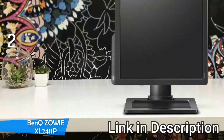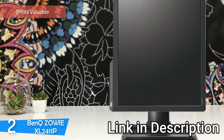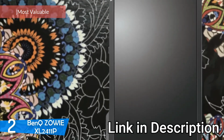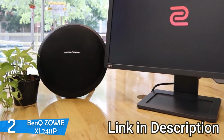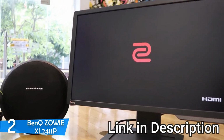At number 2, it's the BenQ ZOWIE XL2411P. Another great monitor that was very popular in the last few years is the BenQ ZOWIE. This one has been recommended by professional gamers because it has a great response time. The image quality is great and it also has a very low input lag. On top of that, this monitor is not that expensive, which makes it even more perfect.